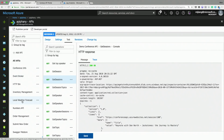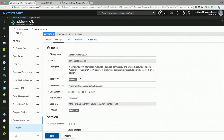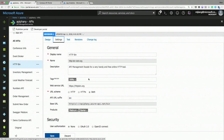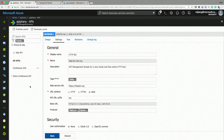So let's go to my demo conference API. If I go to settings, as you can see, I've already tagged it with a tag called events, right? And for example, my HTTP Bing API, I have tagged it with a tag called utility. Basically, I'm tagging my APIs based on the usage, right? Yep. So after I've tagged my APIs, the one thing I can do here is filter my APIs here in the admin portal based on those tags. For example, I can quickly show all my APIs that are for events, right?